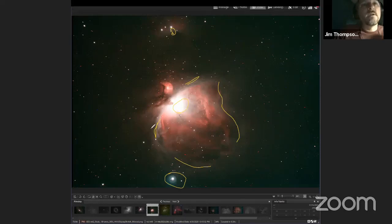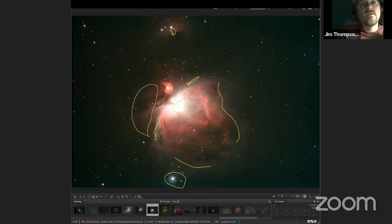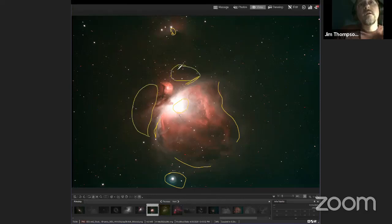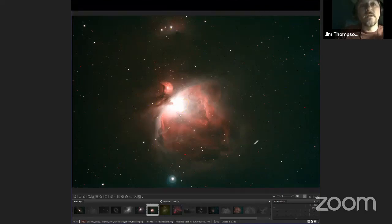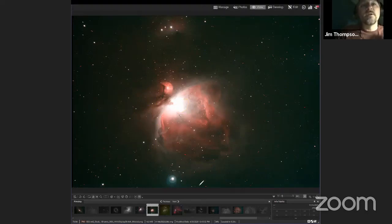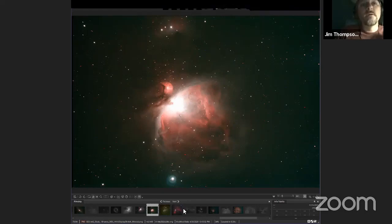And the final thing is brown, which you can see kind of around the perimeter here. The brown is dust. It's dirt, essentially. It appears brown because it's blocking the light behind. Just to kind of give you a primer on the colors that you see. So yeah, definitely M42, one of my favorites.